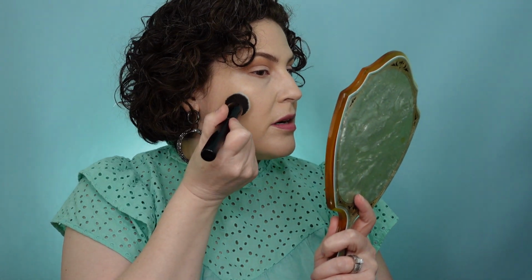Ooh, it's very creamy. I wonder what this is gonna look like. Oh, it looks like it blends really nicely. I'm gonna just use this, just lightly tap it in, kind of load it up, and then on the back of my hand to make sure I don't have too much excess product. And then I'm just gonna start lightly stamping ever so lightly because I need some color to my face. That's actually really pretty and super easy to blend. I mean, it blends itself.